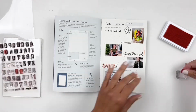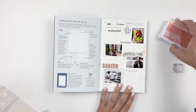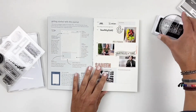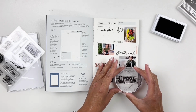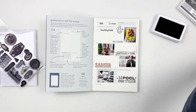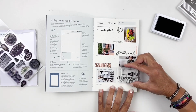Now, this last box said I'm currently obsessed with, and at the moment I am currently obsessed with pool time. So I just grabbed a summer stamp set, stamped pool time, and I'm going to fill it out with these really adorable triangles just to bring in some color. Because when I stamp, I always think of how can I use this stamp to add color. And obviously I can use the filler to bring in some color in that space.